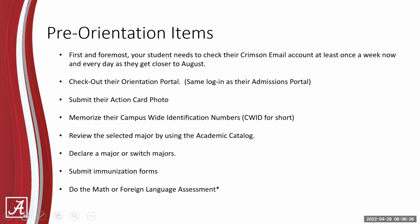The other thing that they would really need to do is also submit their action card photo. They can do that a lot of different ways. They can use their senior portrait. They can do a selfie. There's a lot of different ways. If you go to actioncard.ua.edu, there are some good instructions on how to get that done.